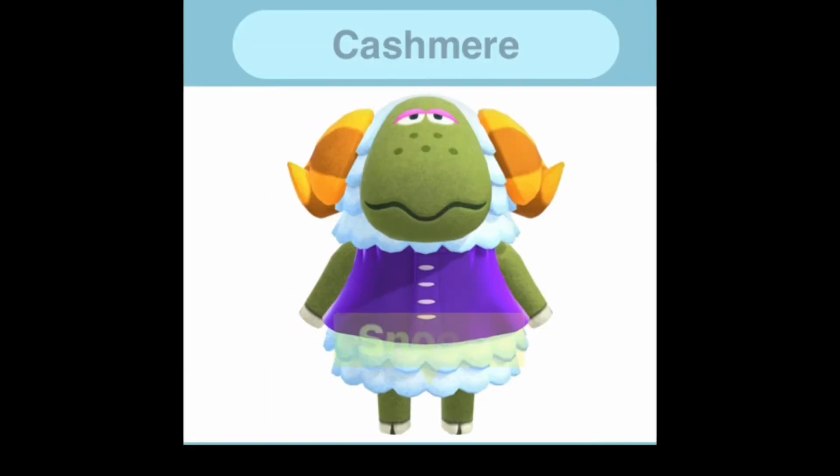So our next sheep of the day is Cashmere, who's stupid, but I've had her once on my other iron before, and it wasn't a pleasant story really. I was thinking, what am I going to do with her? And I was trying to get off the iron at some point, and she just didn't want to leave for some reason. I don't really like her very much because her design's a bit off-putting, and she's kind of underrated.